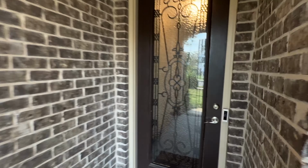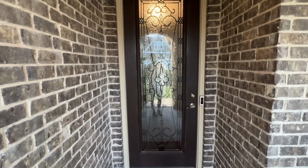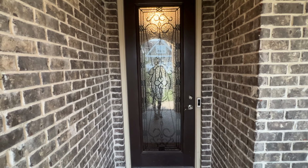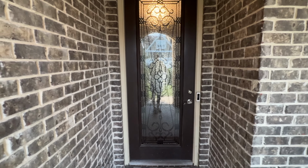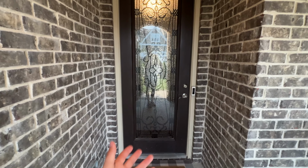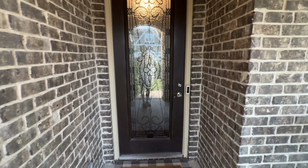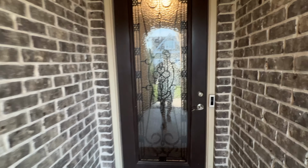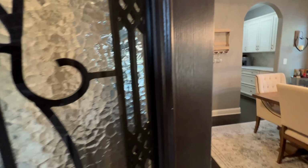All right. The third thing I want to point out, check out this front door. I love it. I love that it's got glass to let light in, but you can't see through it. That's really nice. Say someone like a neighbor you don't want to talk to is knocking on the door. Well, now you don't have to answer. Whoop, whoop.